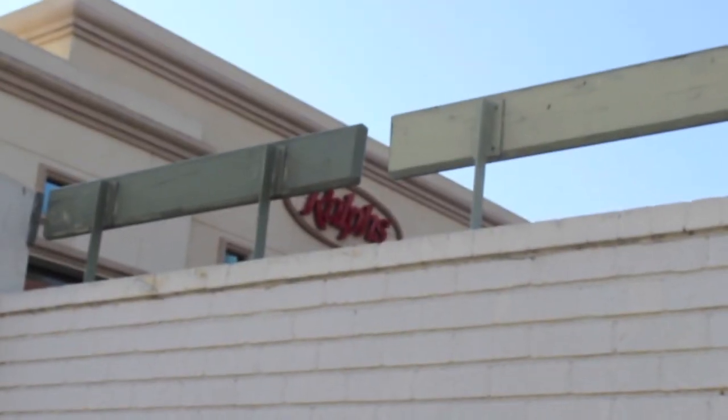I have two myself. Right beside us is Ralph's, the grocery store, and when John McClane is at the very tippy top of the building and he pulls the fire alarm.